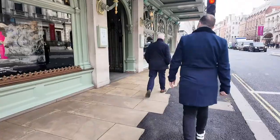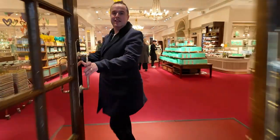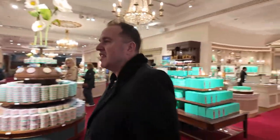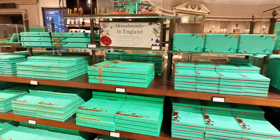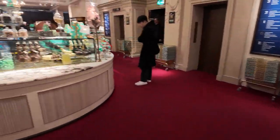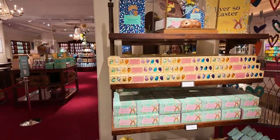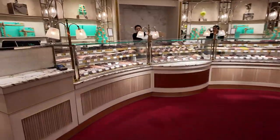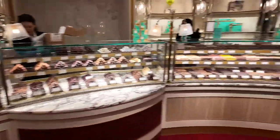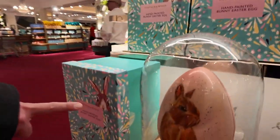Fortnum and Mason. God, I've never ever seen it looking like this. Quite empty. Normally it's like this, can't get by. Oh wow. Easter eggs. You still got them? Yeah. Oh my god, look at that chocolate chicken. And all these amazing chocolates. I feel like we've had too many chocolates, especially when we went to Harrods. Oh, the cute little bunny rabbit egg.